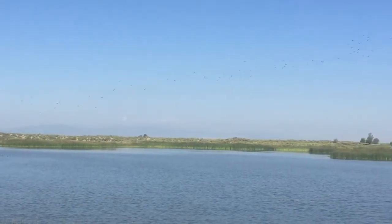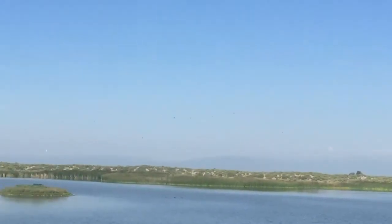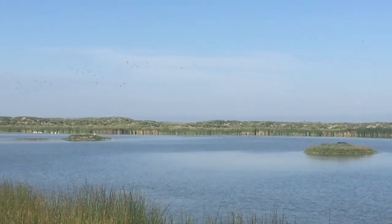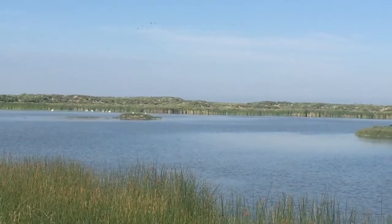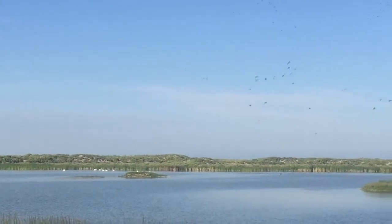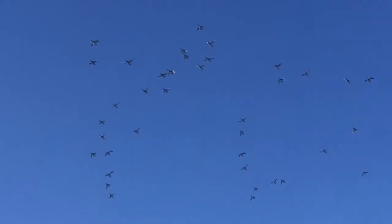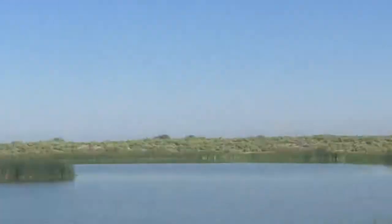Oh, check this out. There's a huge flock of birds flying over this lake. I don't know how I missed that. That's the one downside to recording this, is you do lose your focus a little bit on just what's happening. But look at this, they're gonna fly overhead. Wow. Could you hear it? That was amazing. Very cool.